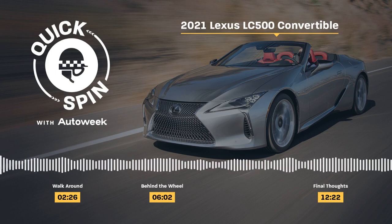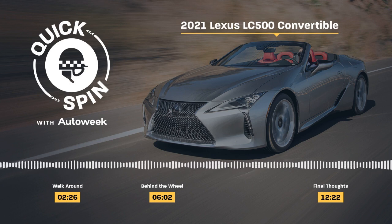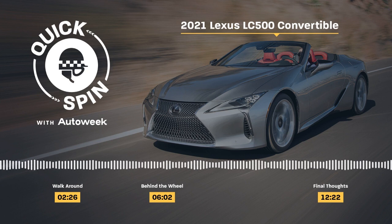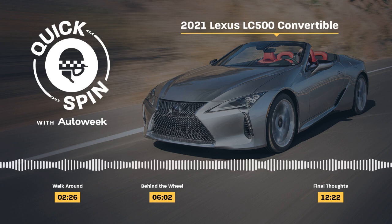Of course, it's got that iconic Lexus honeycomb grille up front, which I happen to like a lot, and I think it works great with a sports car like this. Maybe it looks a little bit weird on sedans. Thank goodness this particular one is registered in Texas, so it does not have the front license plate, because there's nothing worse than one of these that has an ugly license plate obscuring the grille.